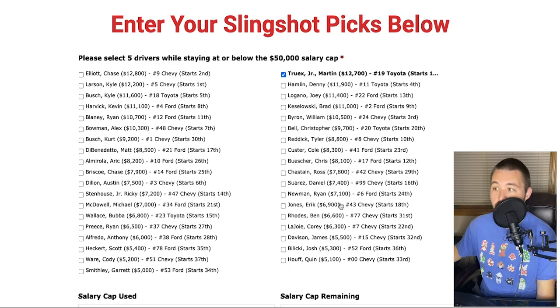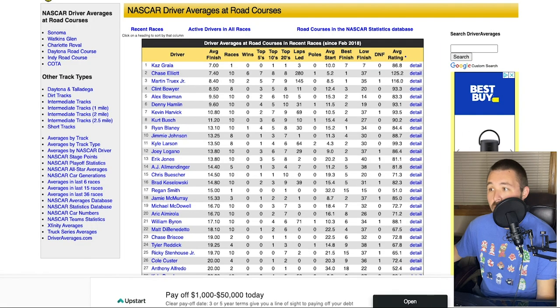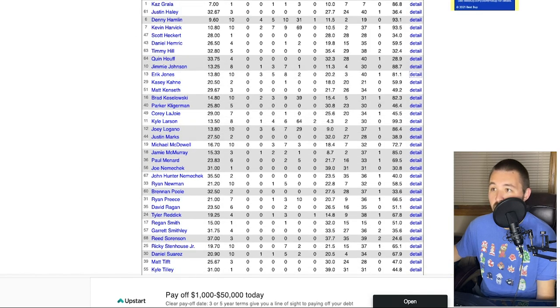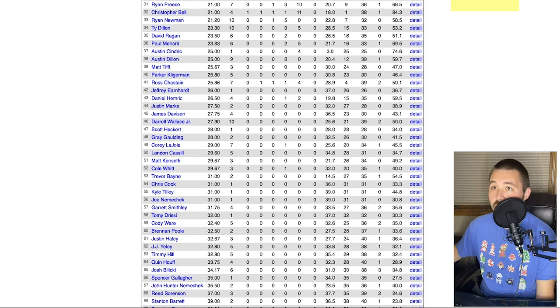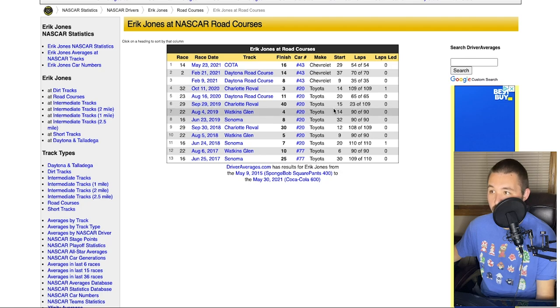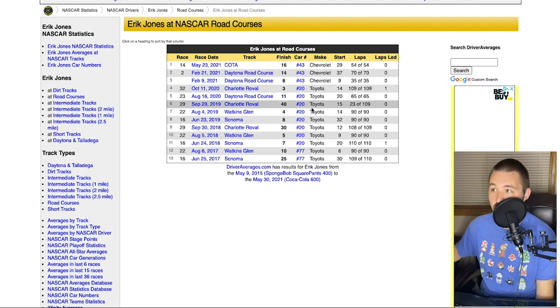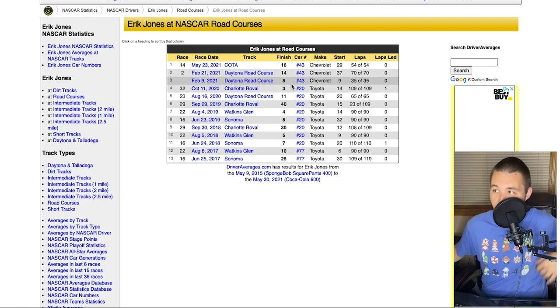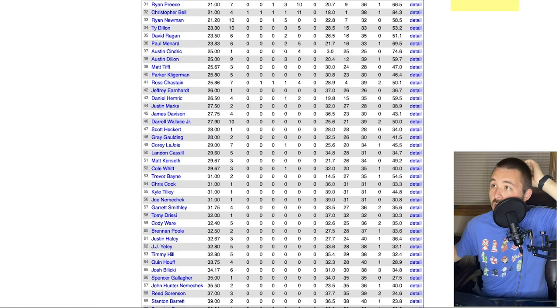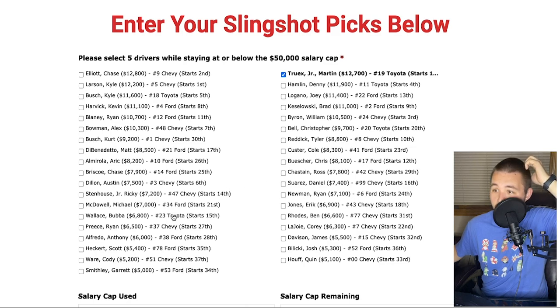So you get into Eric Jones, which we talked about a little bit before. I just don't see a ton of place differential upside for him. If I'm going to go in that price range, remember these good finishes here in Gibbs equipment, and then Daytona Road Course, this is the Clash when he finished 8th. There was only 16 cars in that race. So if I'm going to go down there, I'm probably going to take either Priest or Michael McDowell.